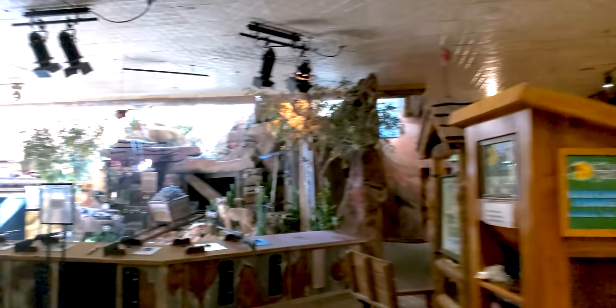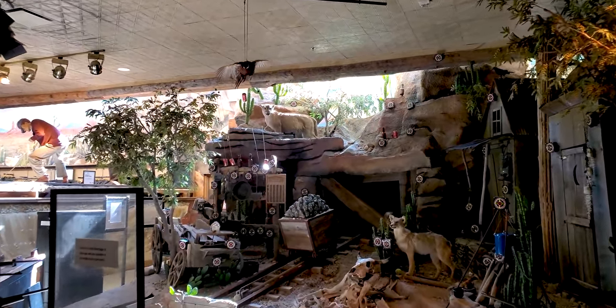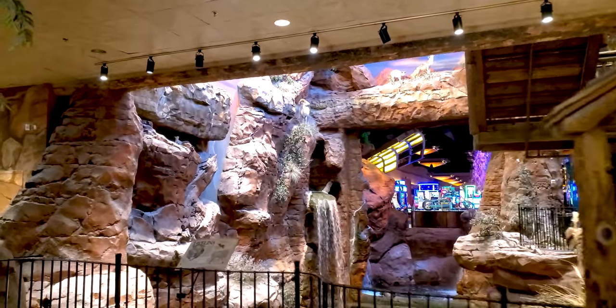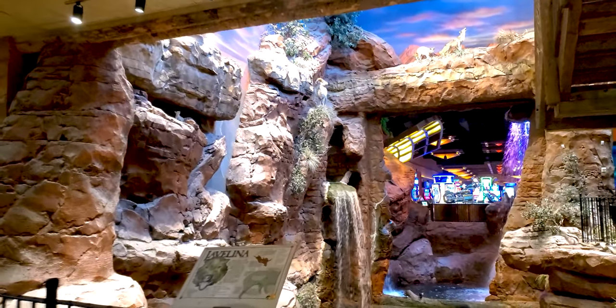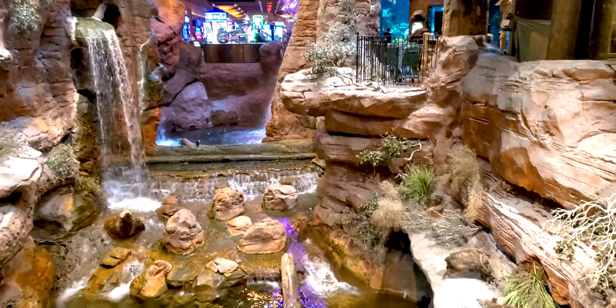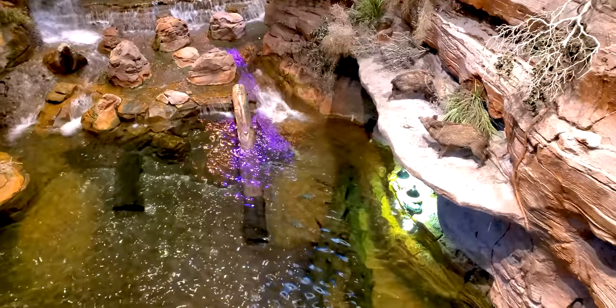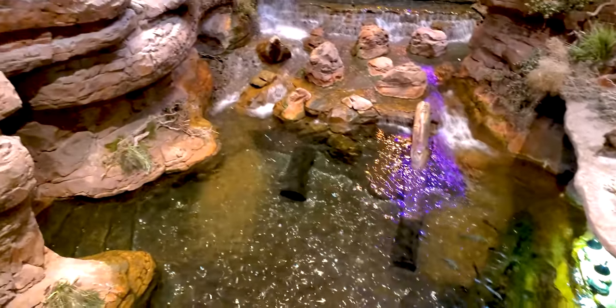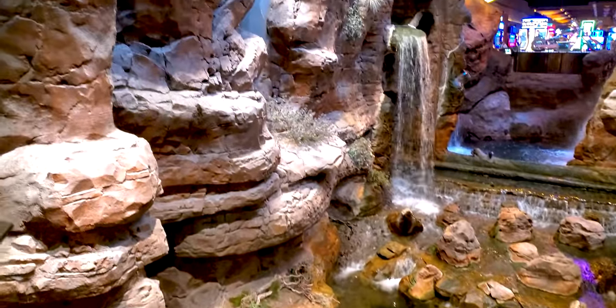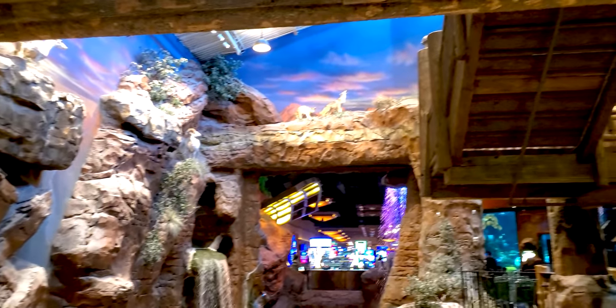It's gonna get really, really loud for a second, so I'm gonna hold off on the narration because we're near the waterfall. But I do want you to see this. We'll take a look from above, too.